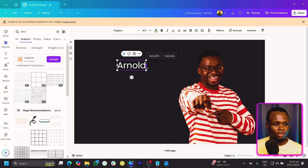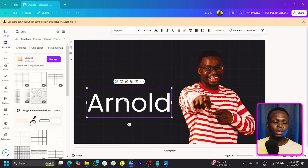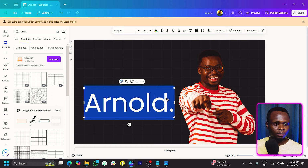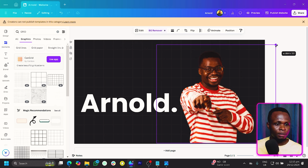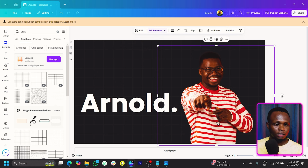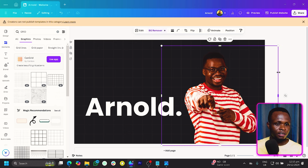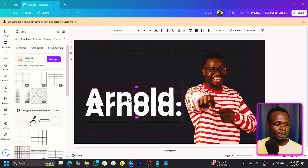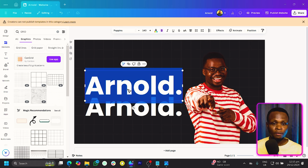Based on the design we are going to use, you can use any one of your choice. You don't have to struggle. Just use any one of your choice. I would make it bold, and maybe I'll just reduce this a little bit and move it here, and we'll also bring this in here just like this. So this is what we want: his name, just so that anyone who visits the website would know his name firsthand.